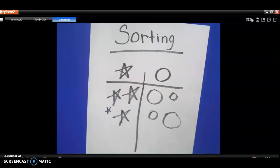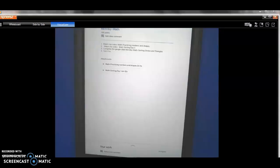So in today's lesson, we learned how to sort using the attribute. And the attribute that we are using today is color. So we're going to sort by color, and that's what I just showed you in a little example. Yesterday we did it by shape, but today we're not going to do it by shape. We're going to do it by color. Okay, so that was the lesson.